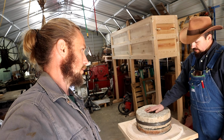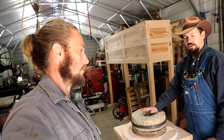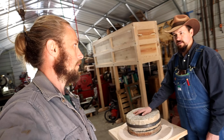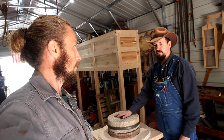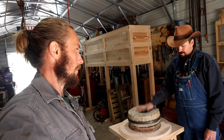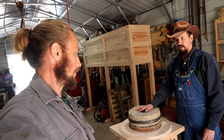You can run this thing off of an electric motor. You can run it off your tractor PTO. You can run it off an engine, a water wheel. It's unlimited as to what power source you can use to operate this mill. That's crazy. That's awesome. Nothing like this is offered right now, how I'm doing it and what it's going to do.